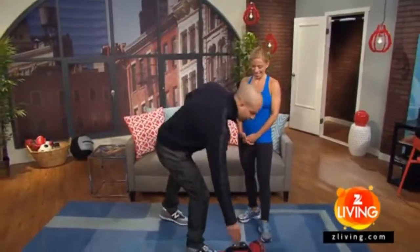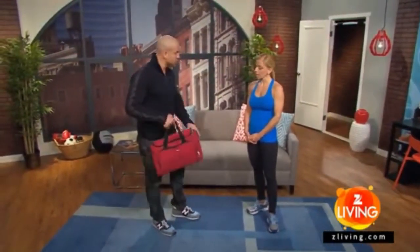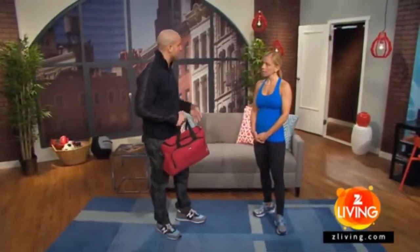We have a bag in front of us that's loaded with about 15 or 20 pounds, and you can really use anything to load up the bag. It could be some of the clothes that you have, some bottles of shampoo, really anything that you can find around to load the bag up.